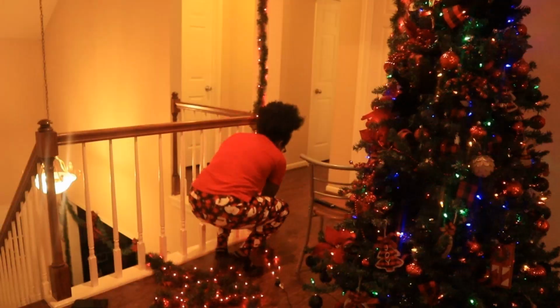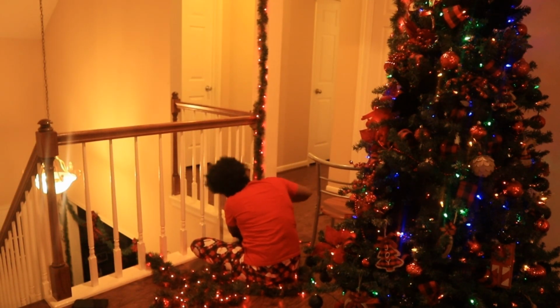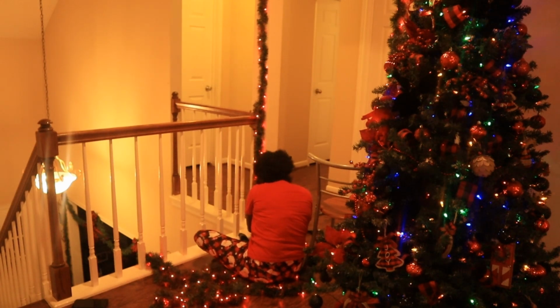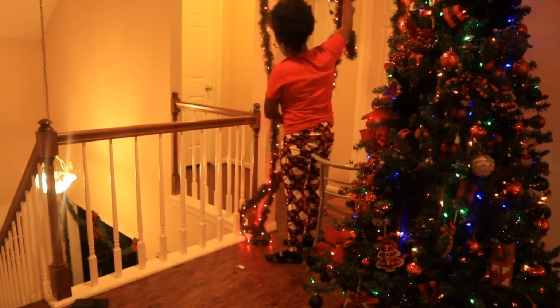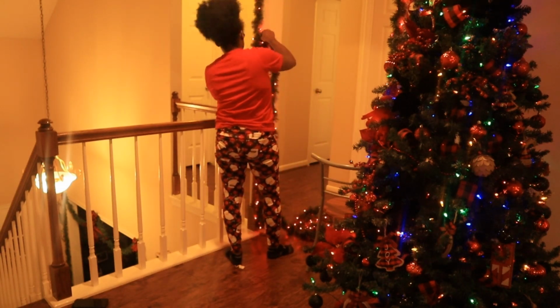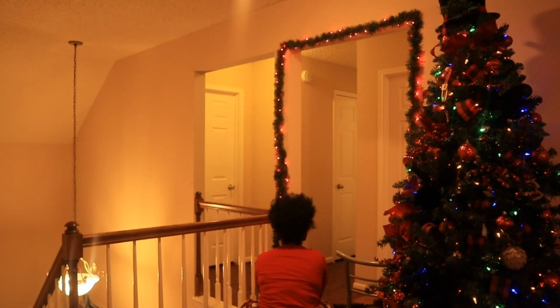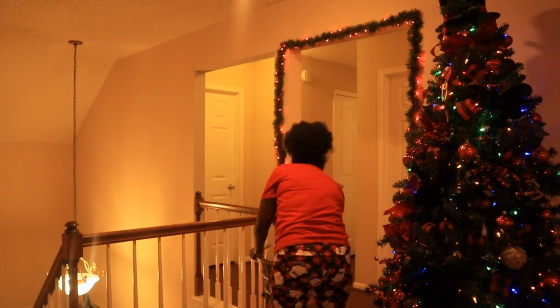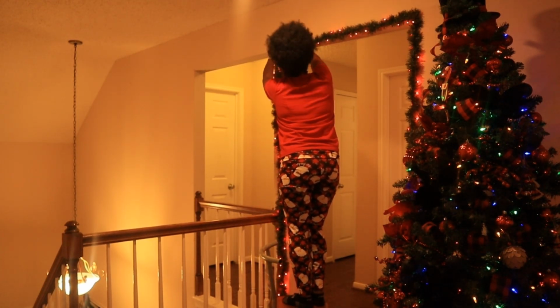So, I don't have a lot of fancy garland. I have the cheap garland from Walmart, that 50 feet garland that you pay what, $9 for. I've had this garland for years, so I decided I'm just gonna use it and put it over this archway and let it all tie in with the decor for the upstairs leading down my stairway.